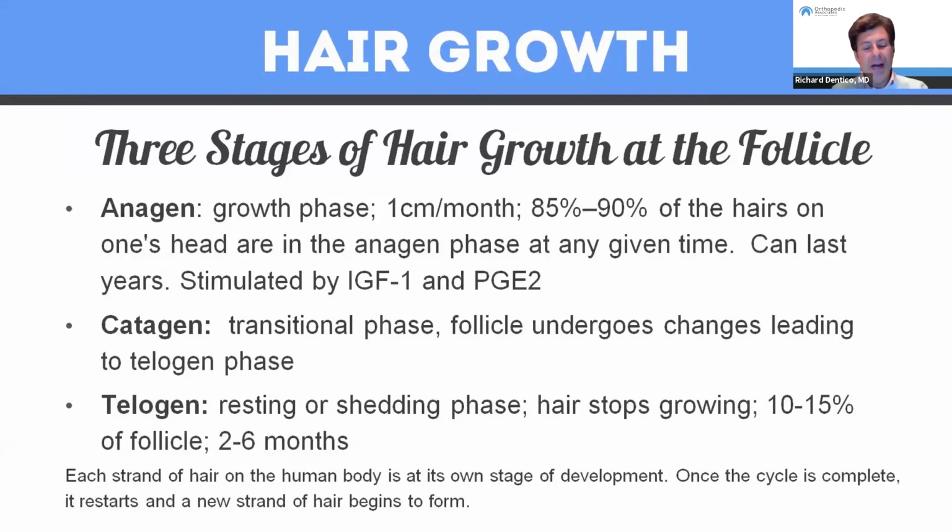So you could stimulate it with IGF, which stands for insulin-like growth factor 1, and PGE2 stands for prostaglandin E2. These are signaling molecules, a chemical language that the body uses to talk cell to cell, both locally and from a foreign cell, a cell inside the body at a distance, that can signal to other cells to perform certain functions or stimulate growth. The catagen phase of hair growth is a transitional phase.